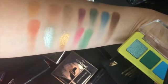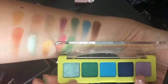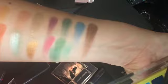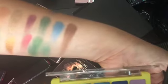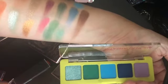I decided to compare it with the new Natasha Denona Mini Tropic palette, and Natasha Denona's greens don't even come close to the green in the Juvia's Place or the Sir John collection. And the blue also, it's different, but they're not quite the same. So again, that's another reason why this palette would be unique.